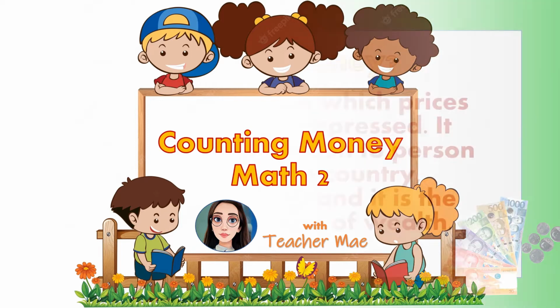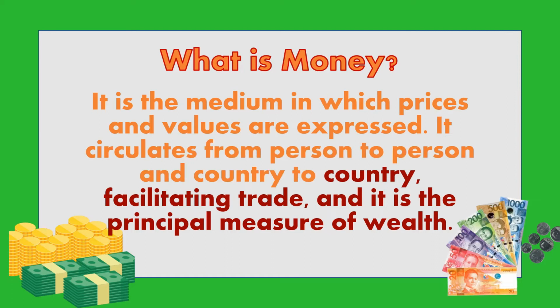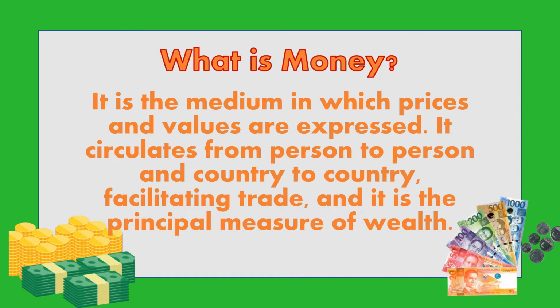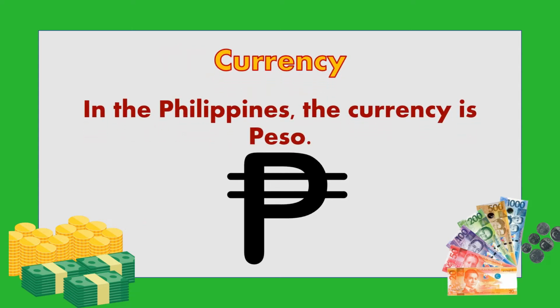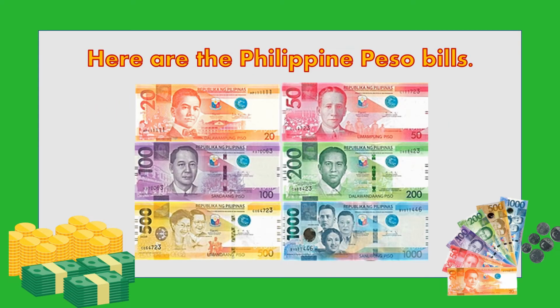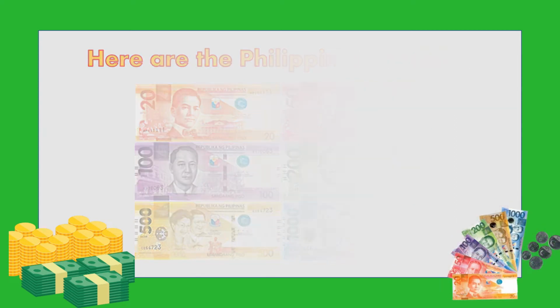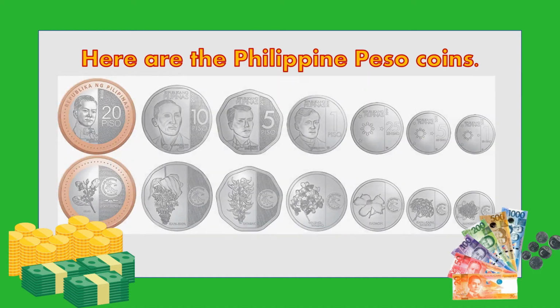What is money? It is the medium in which prices and values are expressed. It circulates from person to person and country to country. The currency used in the Philippines is the Philippine peso. The Philippine bills are in different colors. There are 7 denomination coins in the Philippines.